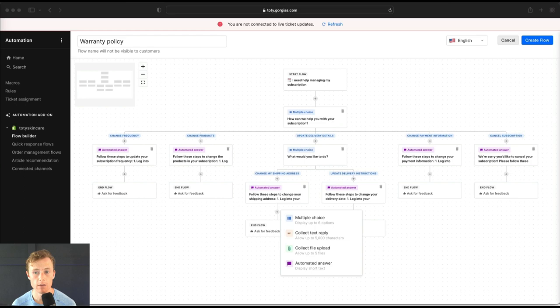So let's say you have a product that's out of stock, you could trigger a chat. And then the question would be, when are you expecting a restock? And you could provide a response there. Can I change or cancel my order? Should I pay any fees for a return? And then questions related to particular products.